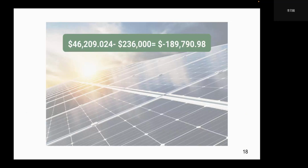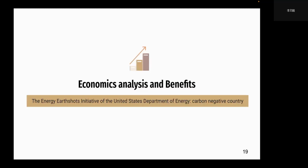Now, when we compare the price of the electricity bill and the solar cell system cost over 20 years, the result is negative, resulting in the money used in the solar cell system costing more than the commercial electricity. Still, the benefit is the sustainability of using the solar cell system for renewable energy. Next. The last part here is the economic analysis and the benefits.